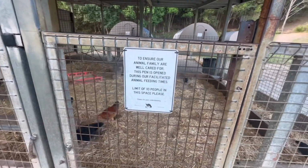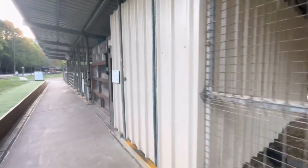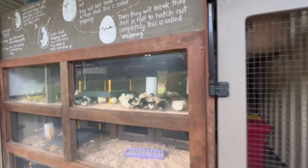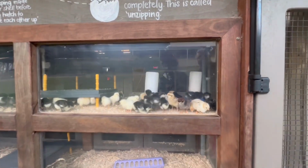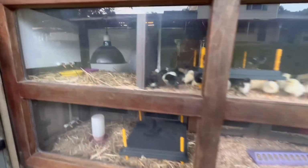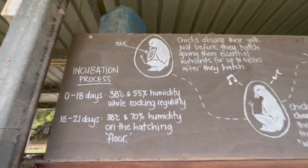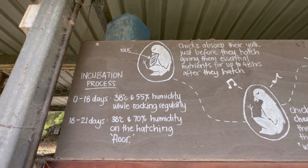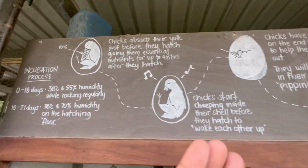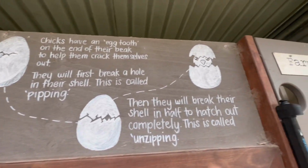That's different. Farmer. From small, and they're getting bigger over there. Balut. So this is the procedure, how the egg forms to chick.